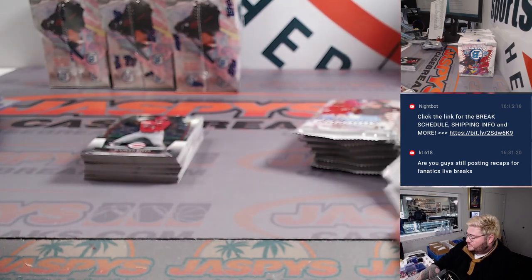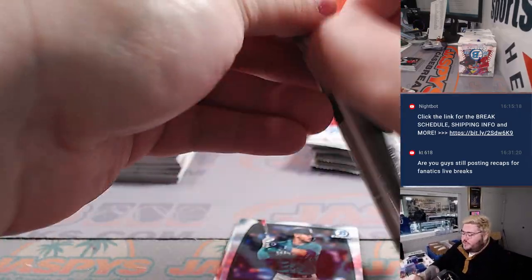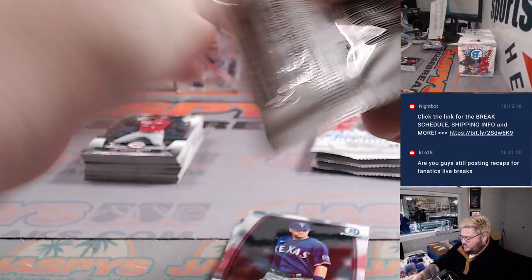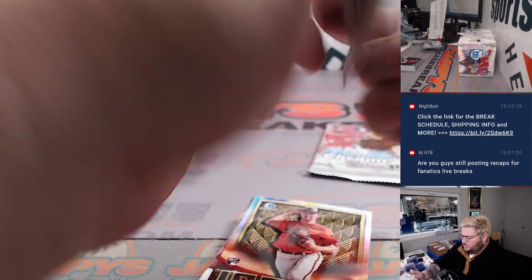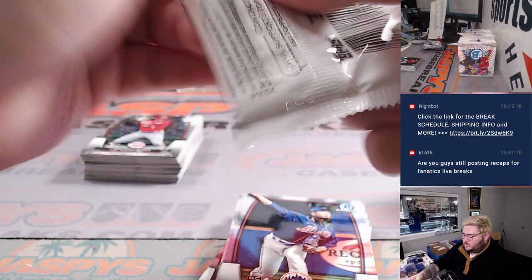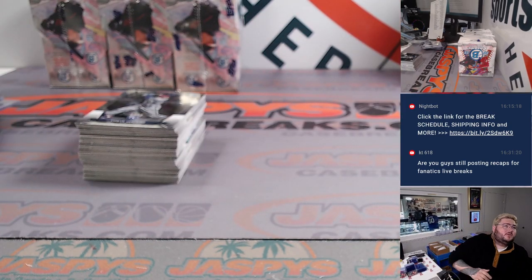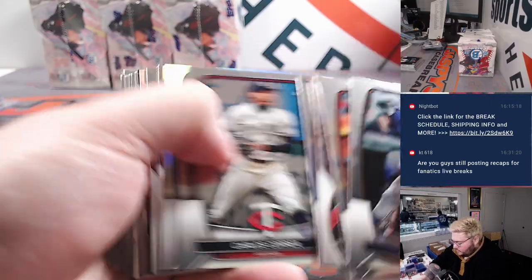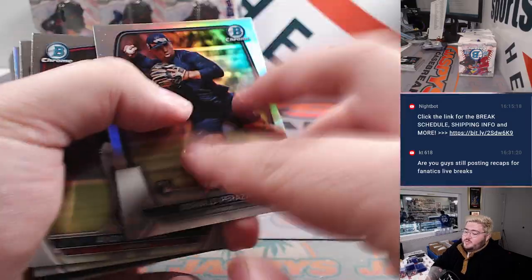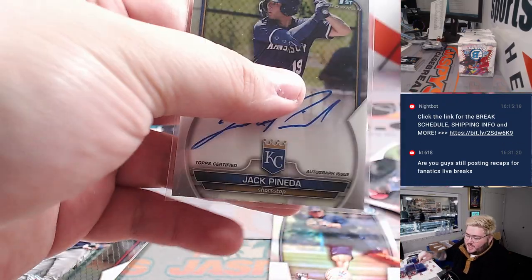Ooh, got an orange coming up, nice. Second orange of the case, see if we can get a little lower than that with the rest of these boxes. We'll save that orange for last. Full trade turner, just missed it. There's Oswald Peraza, that's an image variation short print for the Yankees and Matt Smith. First auto going to be Jack Pineda for the Kansas City Royals and Rob.